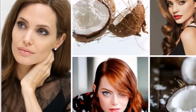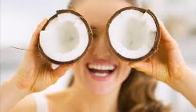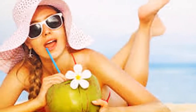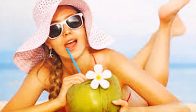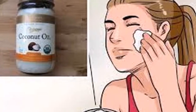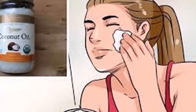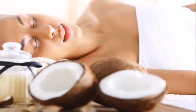19. Eye Cream. Did you know that you can use this super healthy oil to remove the dark circles under your eyes? Well, yes, just apply some coconut oil under your eyes and rub it gently. Coconut oil also reduces puffiness and swelling under the eyes. 20. Wrinkle Cream. Coconut oil is also very useful in strengthening your skin and it slows down the skin aging process. Just apply some coconut oil on the affected area, rub it gently, and you will be amazed by the results.